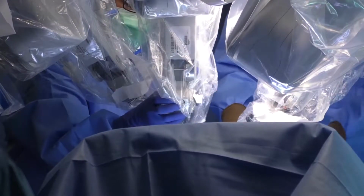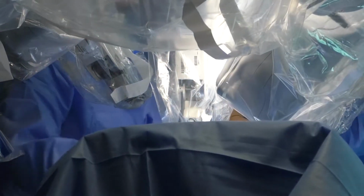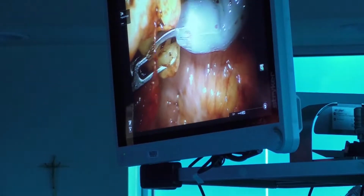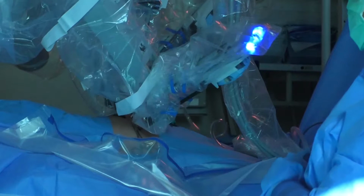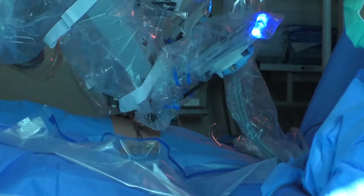The difference is almost like a pair of pliers would be equal to the historical laparoscopic surgery, and the Da Vinci is more like the human wrist. It's like having your own miniature hands inside the patient. I see everything that everyone else sees.